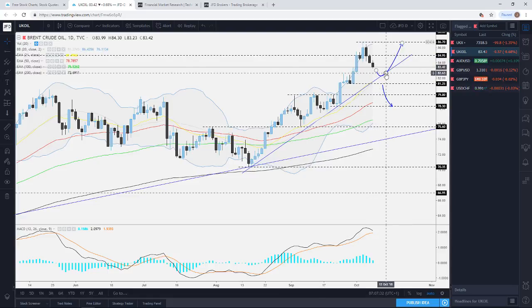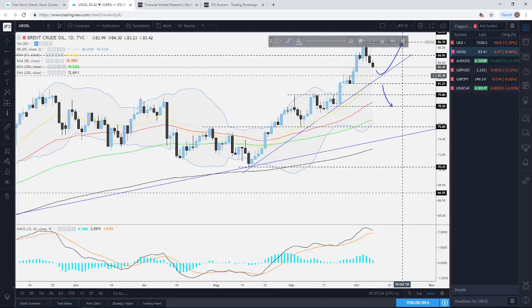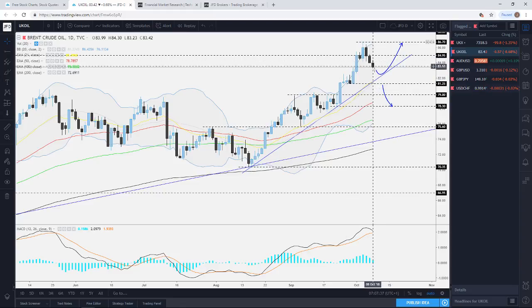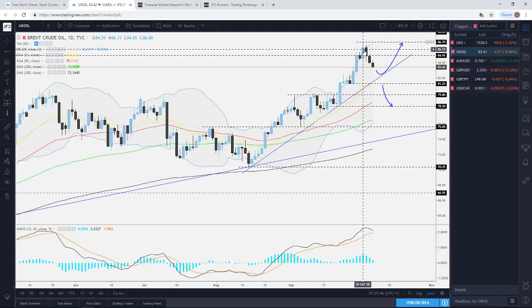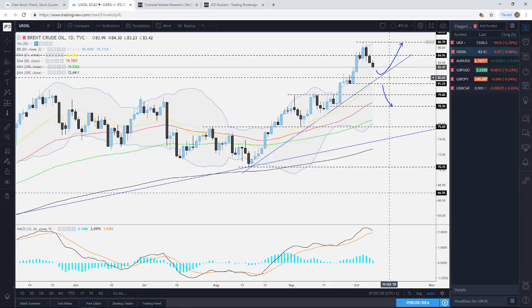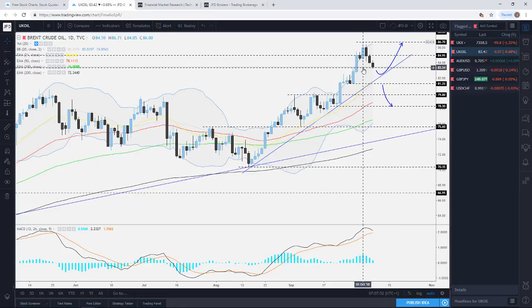If the commodity never actually manages to reach that and reverses from here straight away higher, then keep your eyes on this 84.95 zone. A nice good break and a close above that could potentially lead towards a test of the recent highs that we saw last Wednesday, and that's approximately around the 86.70.